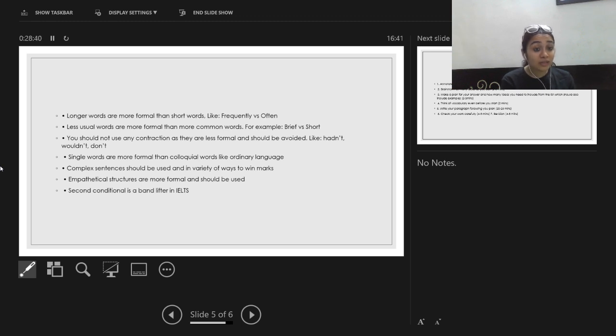But then my point here is that you have to use longer words. Less usual words are more formal than more common words. Now what are less usual words? Usual words are more common words. Like commonly, we use a word that is short, small.